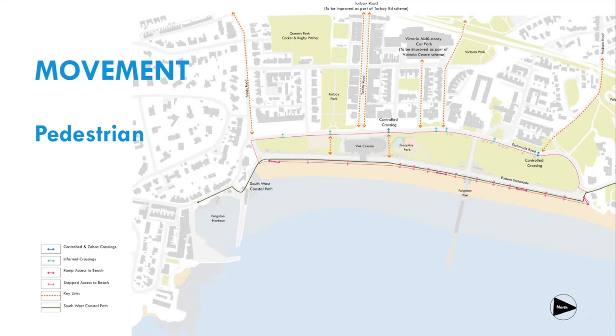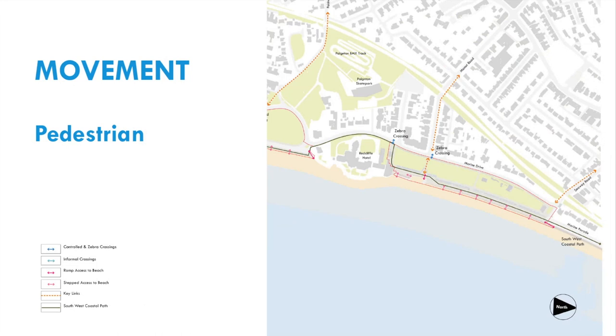Along the beach edge, there are regular stepped access points to the beach, and there are currently 4 ramped access points to the beach with 2 designed specifically for accessibility purposes. At Preston, there are 2 zebra crossings to Marine Drive, which give pedestrians priority over road users. There are 2 ramped access points and regular stepped access points to the beach.